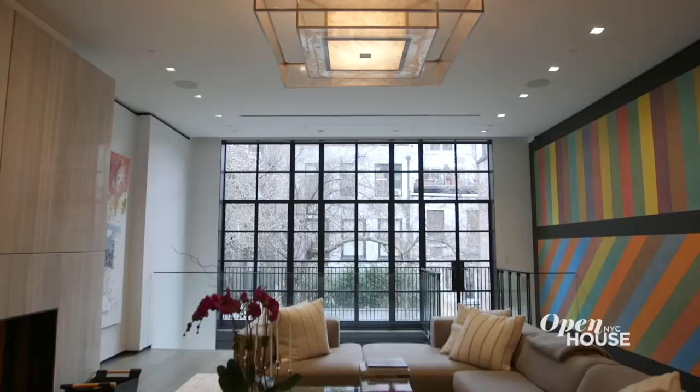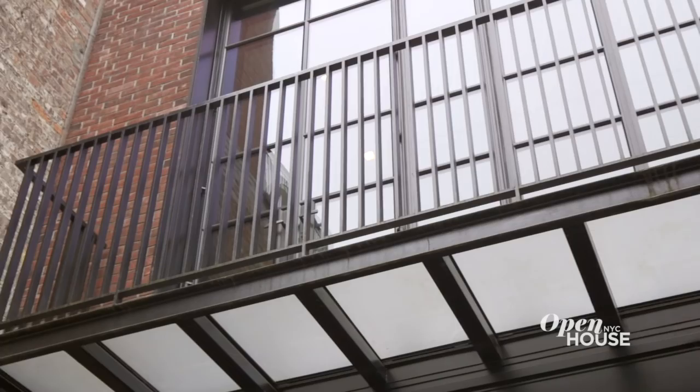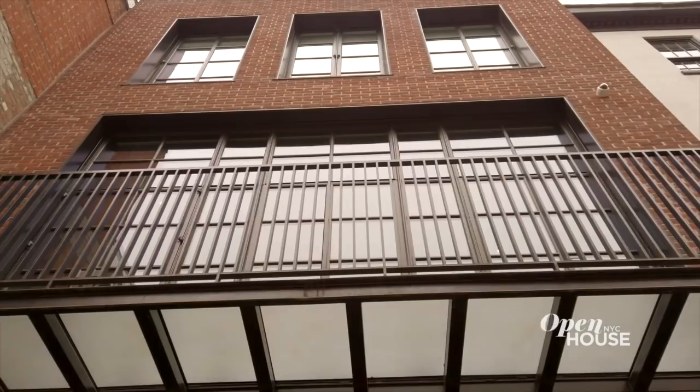We created this glass bridge and rear balcony. This balcony adds a bit of drama and is a great place to catch the action if you're having a garden party or to just step outside for a breath of fresh air.